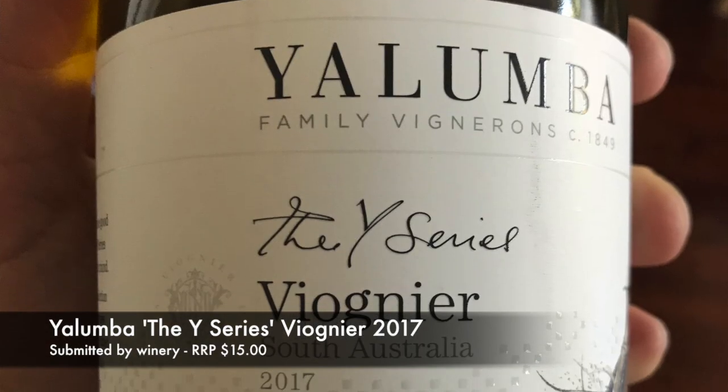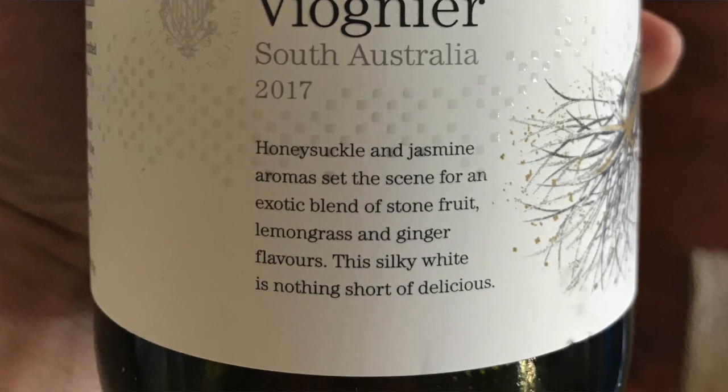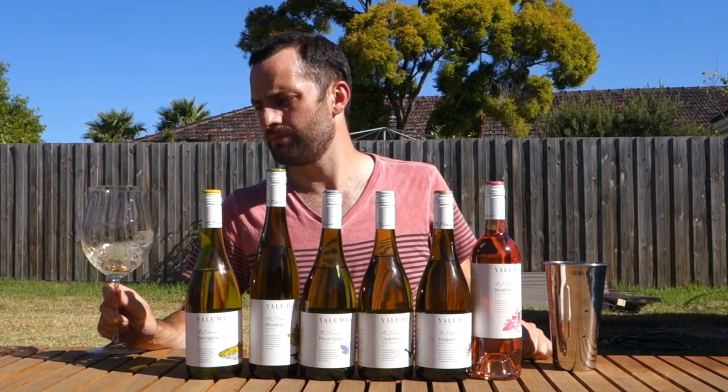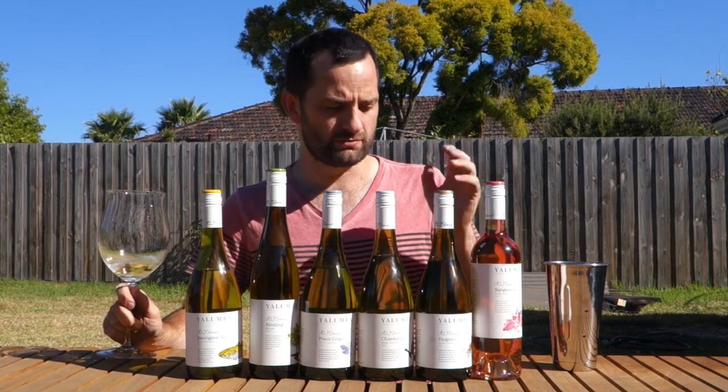The last white wine I'm going to taste is the Y Series Viognier 2017. Viognier is possibly one of the most lauded varieties at Yalumba. Certainly Louisa Rose has done an incredible job with the Viognier and produces one of the top white wines in Australia, the Vigilius Viognier. So I'm sure, and hopefully, it will be the case with the 2017. The Y Series should be a very great example of Viognier, even at that price.